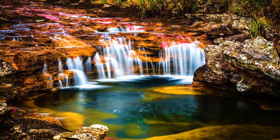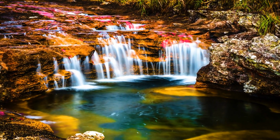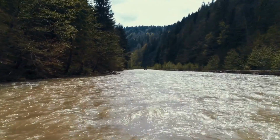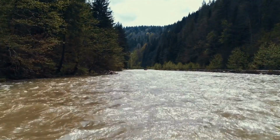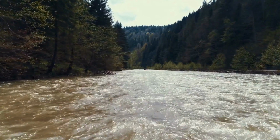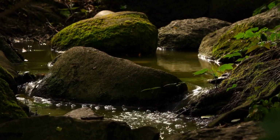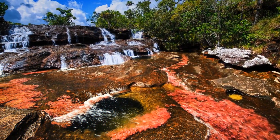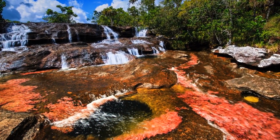This phenomenal display only lasts for a few weeks, from September through November. During Colombia's wet season, the river flows too fast and deep, covering up the river floor and denying the plant the sunlight it needs to turn red. And in the dry season, there's simply not enough water to support the vibrant life in the river. So you have to catch it at just the right time.